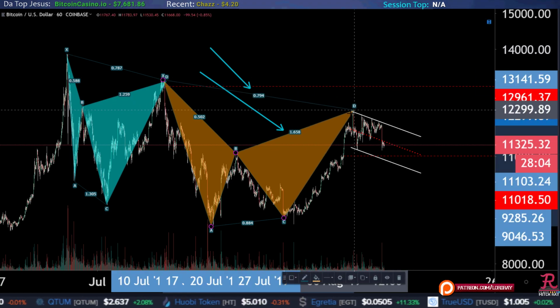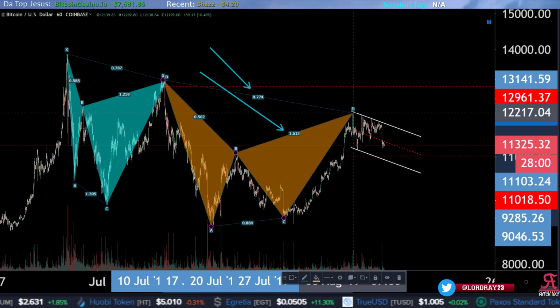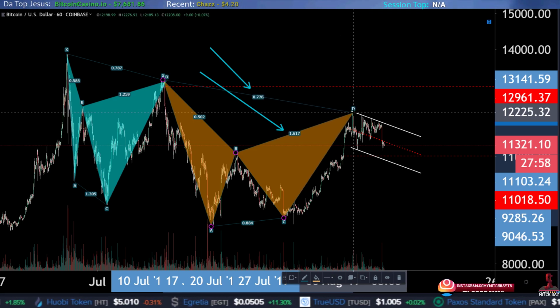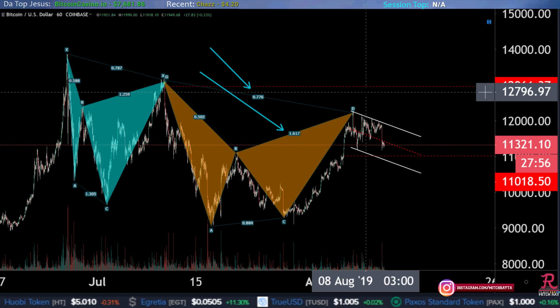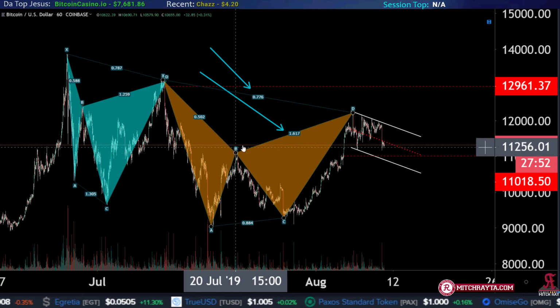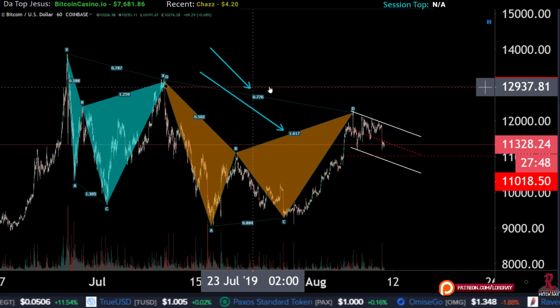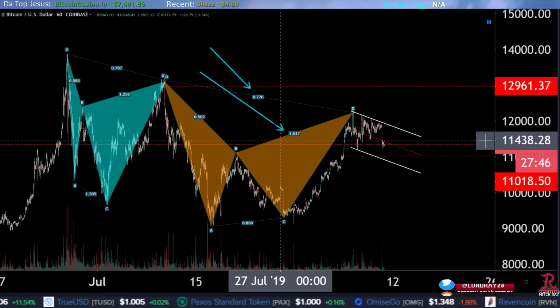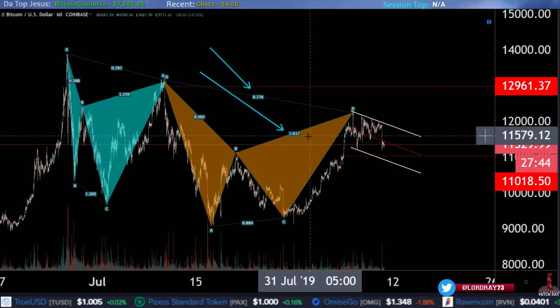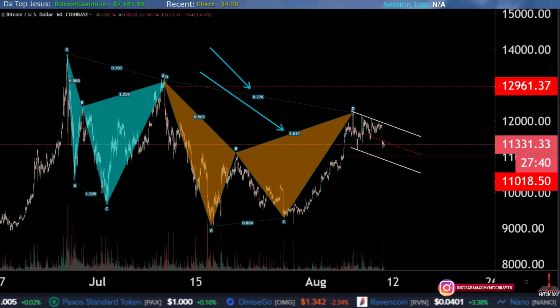The reason being, if you look at it, confluence is really powerful. With Fibonacci, two different fib nodes meet, from X to A and then B to C. That was how we Fibonacci'd. You had a 78.6% retrace and a 161.8% retrace, so the golden mean ratio.